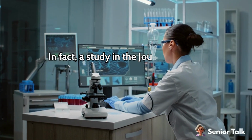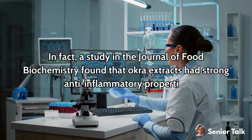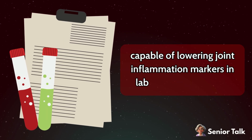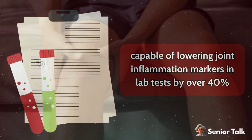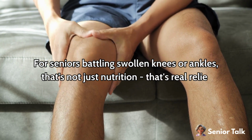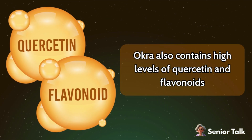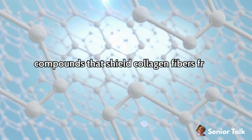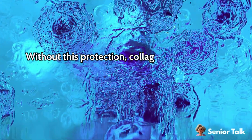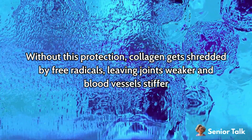In fact, a study in the Journal of Food Biochemistry found that okra extracts have strong anti-inflammatory properties, capable of lowering joint inflammation markers in lab tests by over 40%. For seniors battling swollen knees or ankles, that's not just nutrition, that's real relief. Okra also contains high levels of quercetin and flavonoids, compounds that shield collagen fibers from breaking down under oxidative stress. Without this protection, collagen gets shredded by free radicals, leaving joints weaker and blood vessels stiffer.